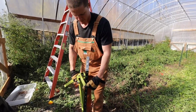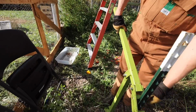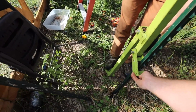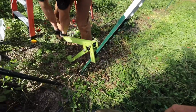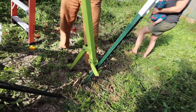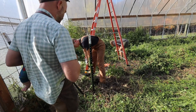You're doing good so far. Now bend that all the way down. Let this go all the way down too. Yep. Then latch it on there. Yep, now go. I can't believe it. Wow. It drove the stump into the ground. Alright, we'll just get a little closer. There you go. There it is.